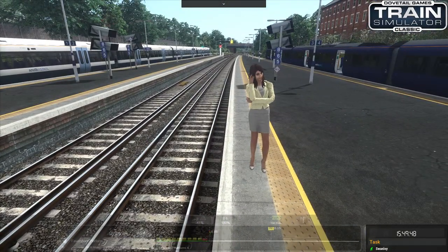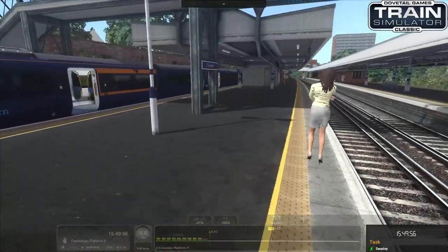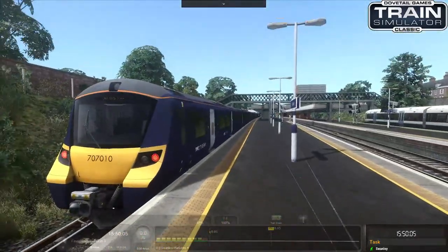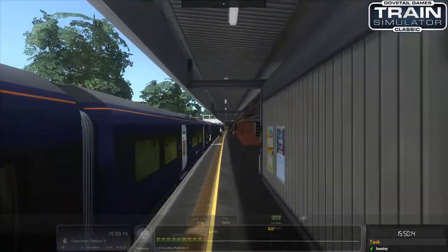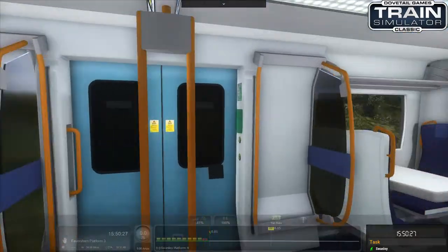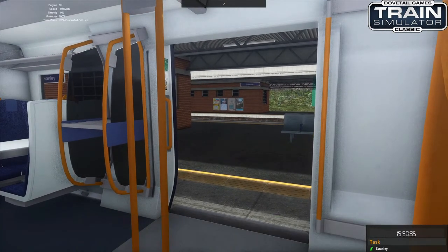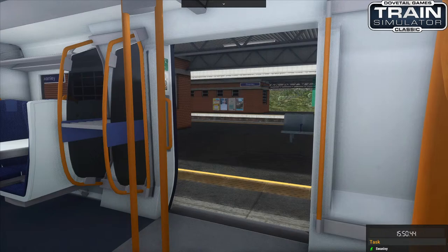Yeah, I'm just going to stand right on top of the edge of the platform on my mobile phone. Yes. Let's have a look and see the doors closing inside the cab. Well, I'm here actually.